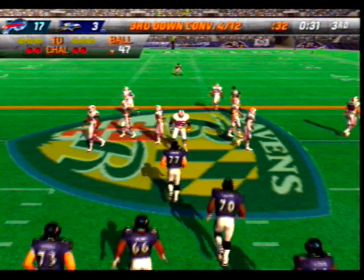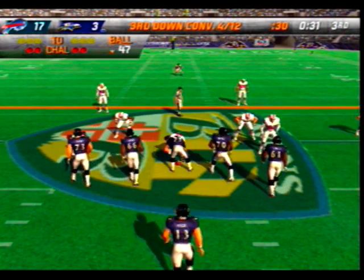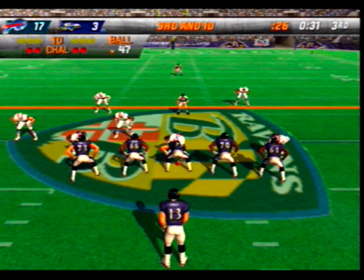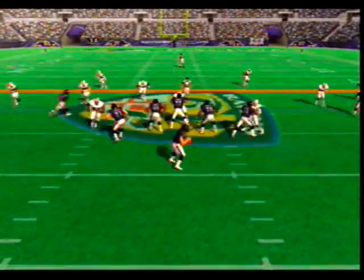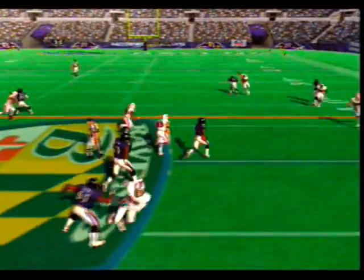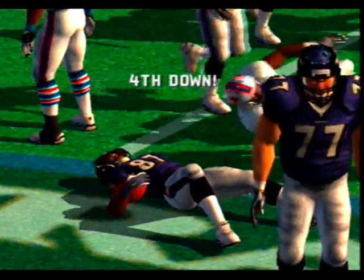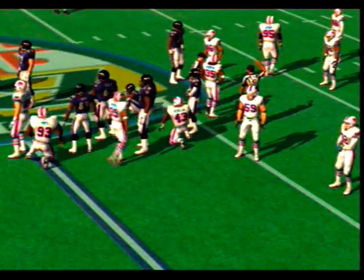Third and 10. Ball on the 47-yard line. The backfield is empty, and they'll go with five receivers. With the throw, right on target to the wide receiver. Irvin brings him down before he can reach the marker. He couldn't find a way to get past the marker.